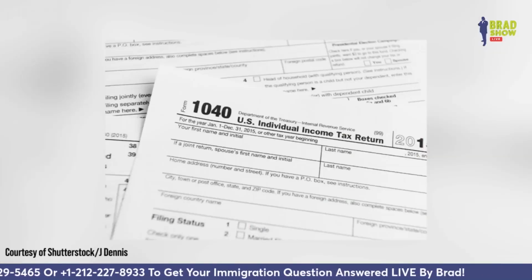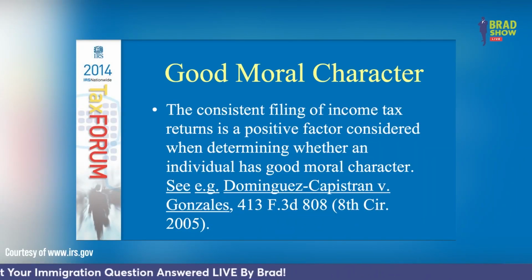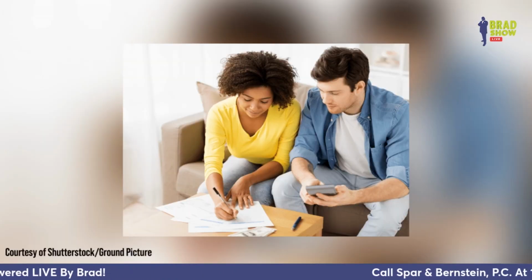Two, paying taxes can help demonstrate good moral character if you're undocumented and later have an opportunity to legalize your immigration status via adjustment of status. Because whenever you file an adjustment of status application, you always have to prove good moral character. And if you work and don't pay your taxes, that could be a reason for the immigration officers to say you do not have good moral character.